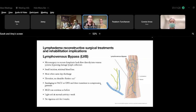So when we take a distal lymphatic vessel, like in the arm, and we reconnect it to a vein, we're just putting it in the venous system sooner, so it bypasses the blocked area. It's a very, very small incision. In fact, our physician at OHSU told me the microscope alone to do these surgeries was $1 million. It was really hard to come by. It actually took her 2 years to get the microscope.